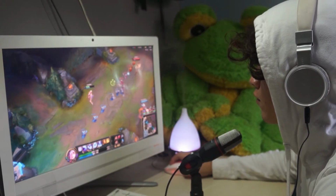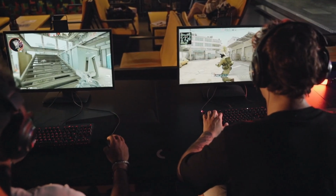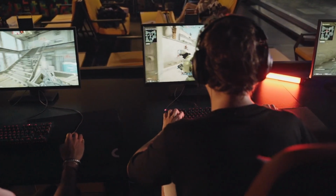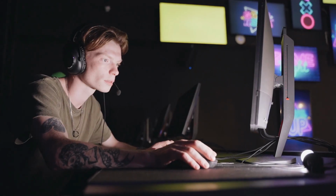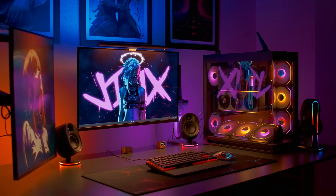And stick around, because one of these monitors has a feature so ridiculous, so game-changing, that it actually bends the rules of physics. Well, at least it feels like it. I'll reveal it when we get there.